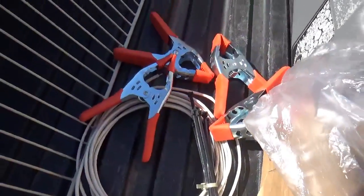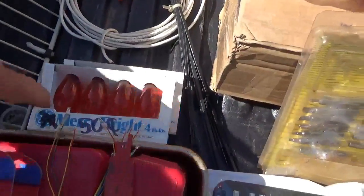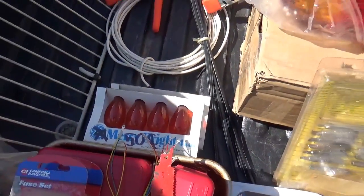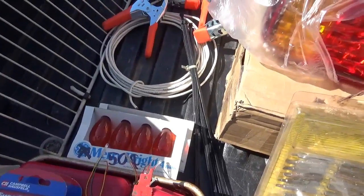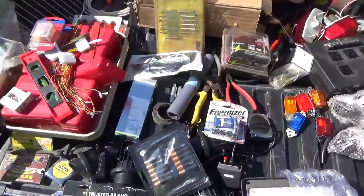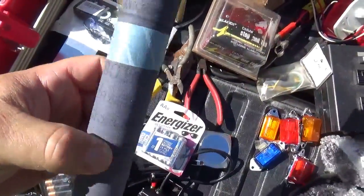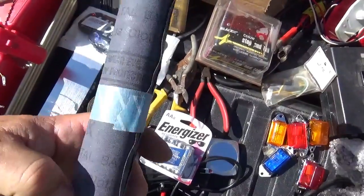Squeeze clamps, once again, you don't pass them up at less than $1. Orange light bulbs, they were 50 cents a pack, so 8 for $1. Tie wraps and, you know, bell wire, multi-strand. This is sandpaper, kind of on a cloth background, emery.